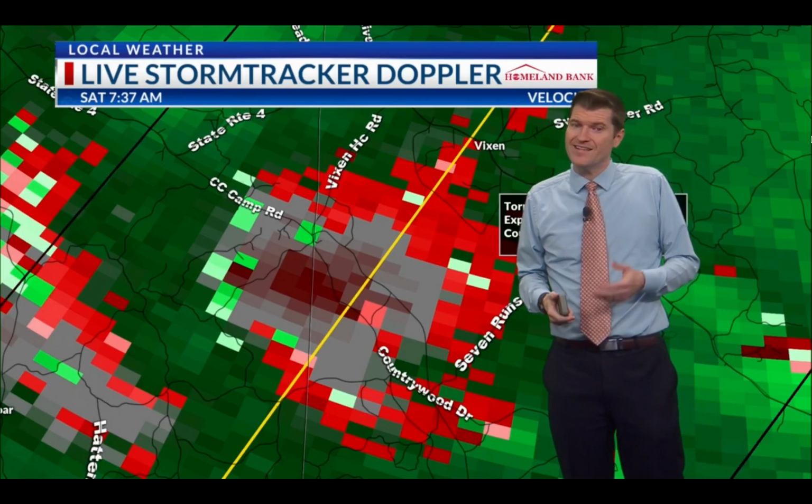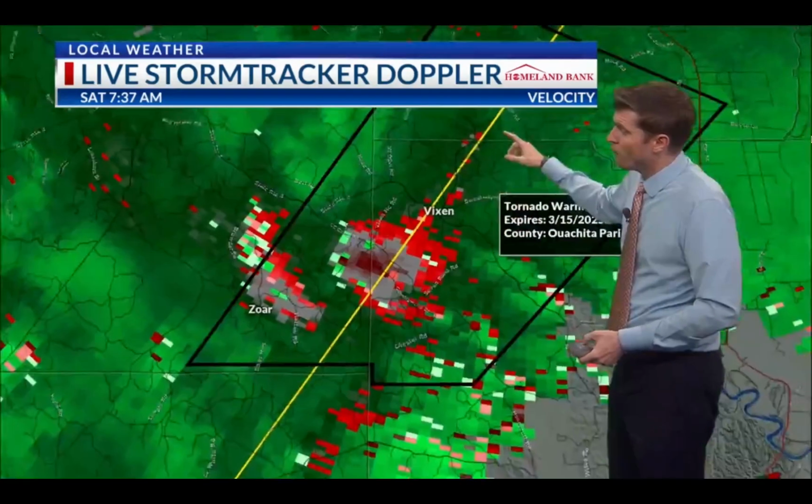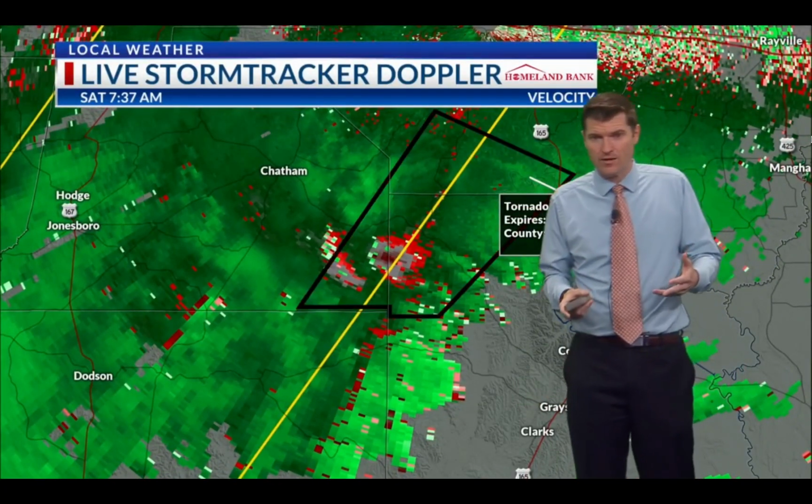On top of that, it's 7:30 in the morning on a Saturday. A lot of folks are sleeping. Hopefully they were awoken by the EAS alerts, the tornado warning that just went off on a lot of folks' phones in this area.